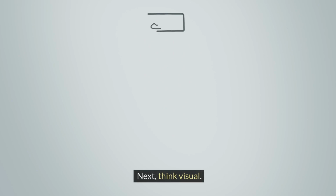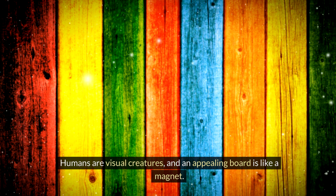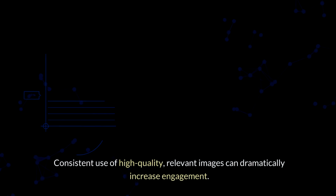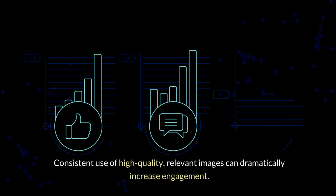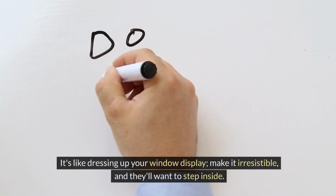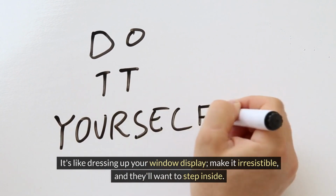Next, think visual. Humans are visual creatures, and an appealing board is like a magnet. Consistent use of high-quality, relevant images can dramatically increase engagement. It's like dressing up your window display. Make it irresistible, and they'll want to step inside.